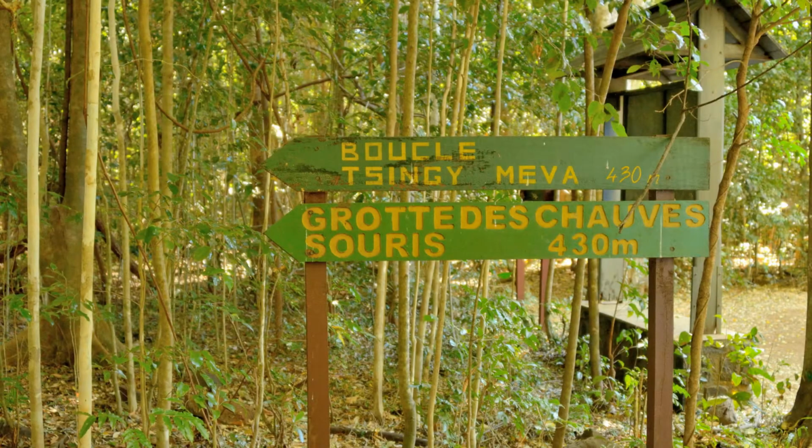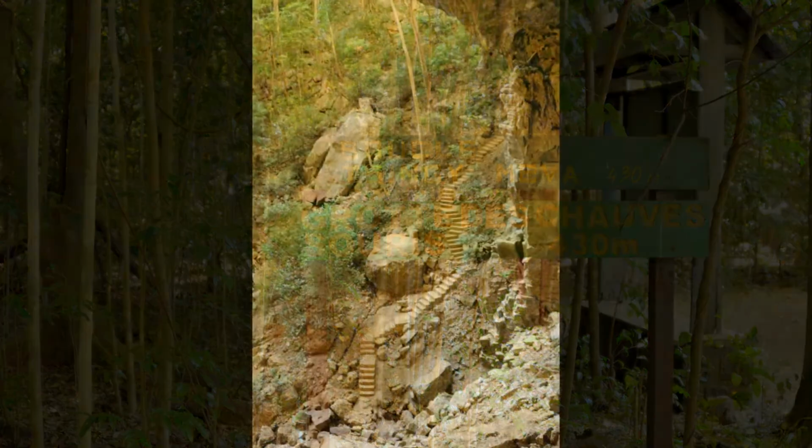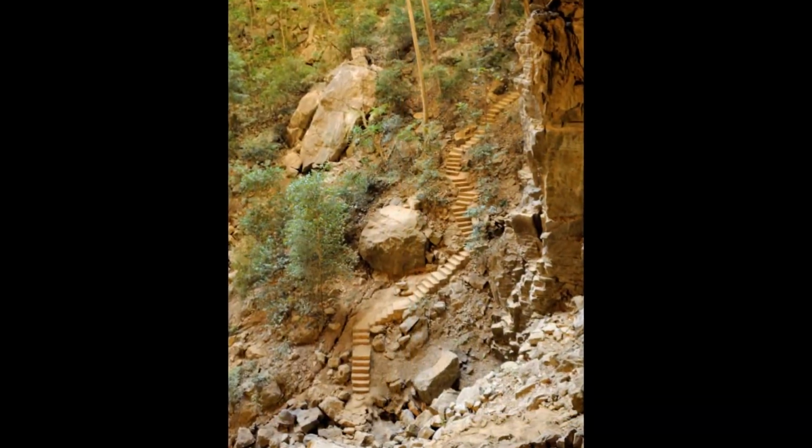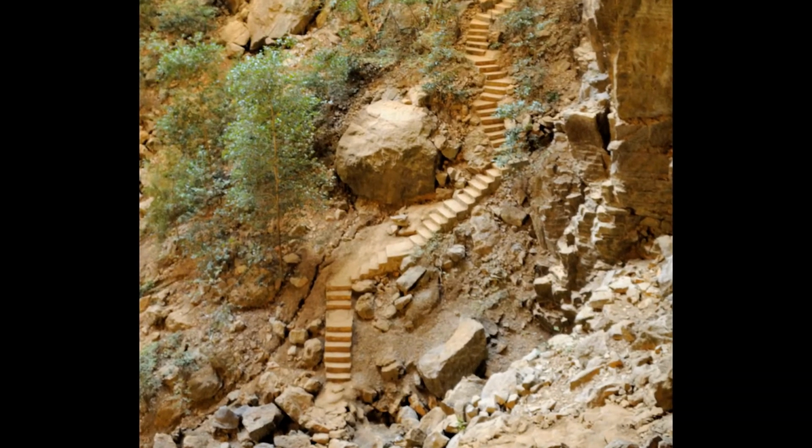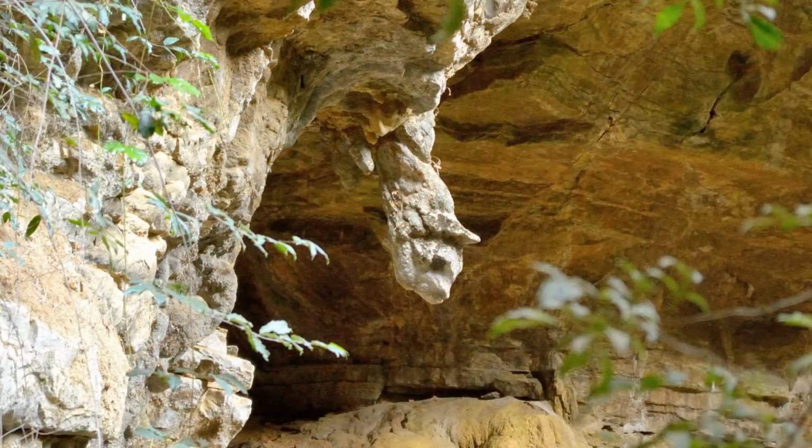This morning, we're back in Ankarana to visit the Bat Caves. Less than half a kilometer through the dry, deciduous forest, and then down a series of steps into a sinkhole. At the cave entrance, there's a natural formation that looks like a bat.